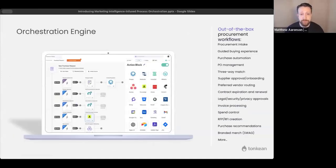Tonkean's enterprise agents are powered by our orchestration engine, which brings all the pieces together in a unified system. So people, processes, applications, data, all in harmony. It's not just about connecting systems, it's about creating a coherent experience where data flows naturally. So for example, when a purchase request requires legal review, information moves automatically between your procurement system and legal's contract management platform, maintaining accuracy and efficiency. The system accelerates handoffs, reviews, and approvals by automatically routing requests based on your policies and thresholds as defined by you in the no-code editor.